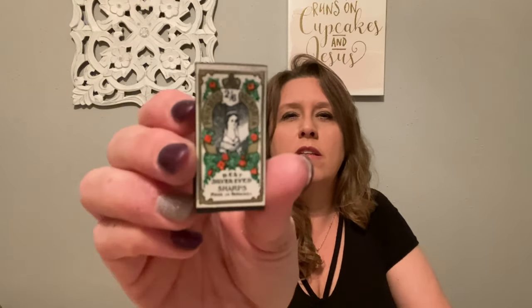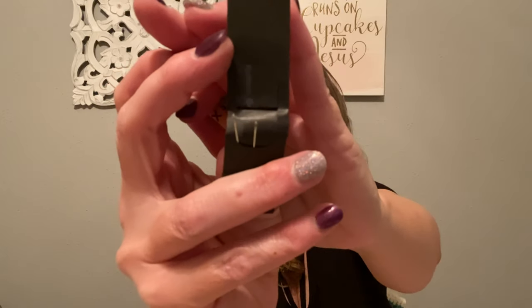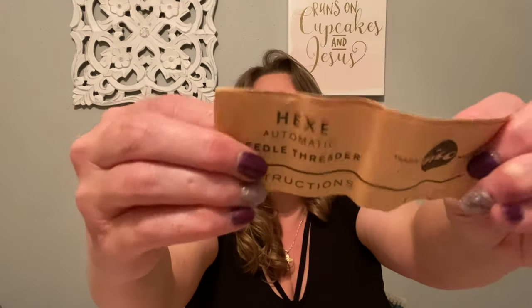So this is the little piece that has the actual needles in there. There are still needles in there, so I need to be careful. These are the actual directions for threading and assembling the piece. So let me see if there was any kind of marking. It's a Hex automatic needle threader. The automatic needle threader is necessary and helpful for all. It saves time and prevents eye strain. Makes an excellent gift or grab bag prize.